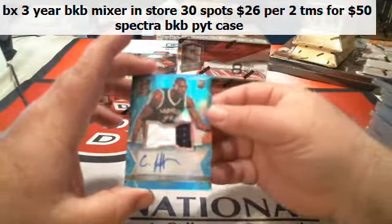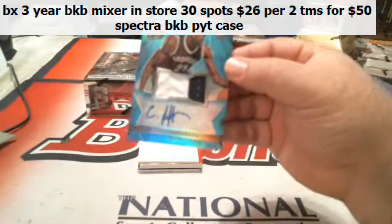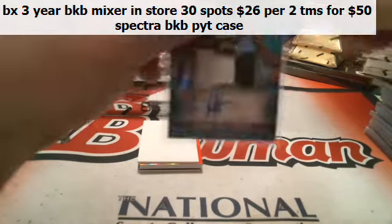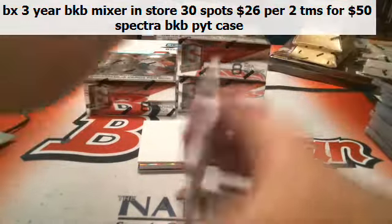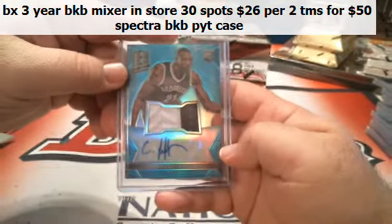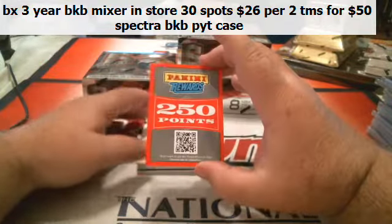Corey Jefferson. Two-color patch autograph for the Nets. Stolen by Chiefs Rule for $20 to 99. Doesn't he have like 20-some kids running around? 39 of 99. Told you they weren't bad, Chris. 250.